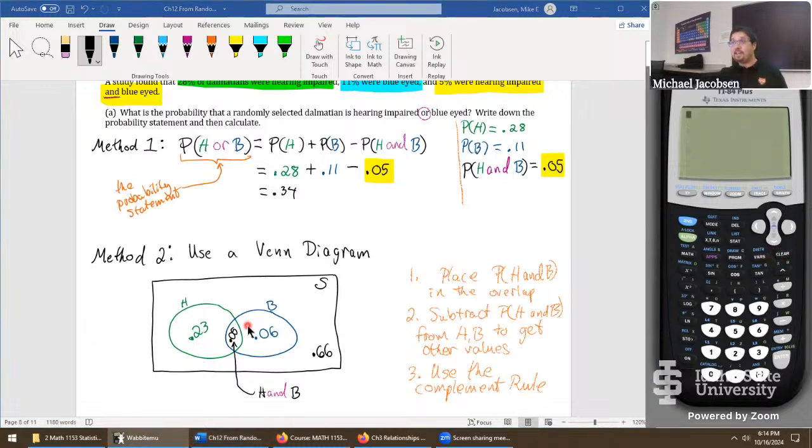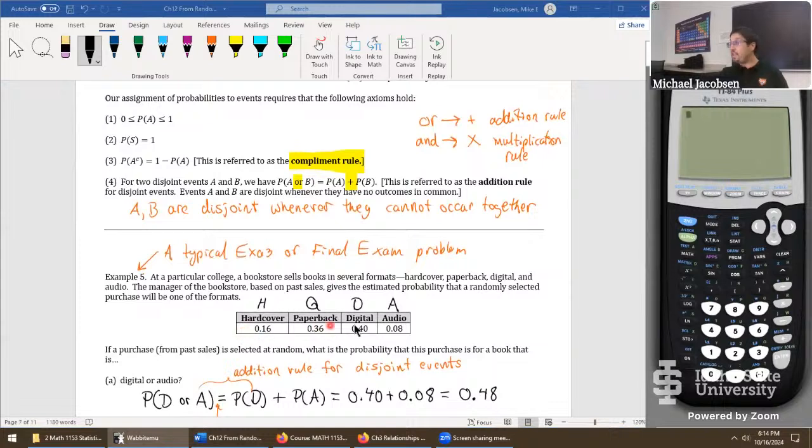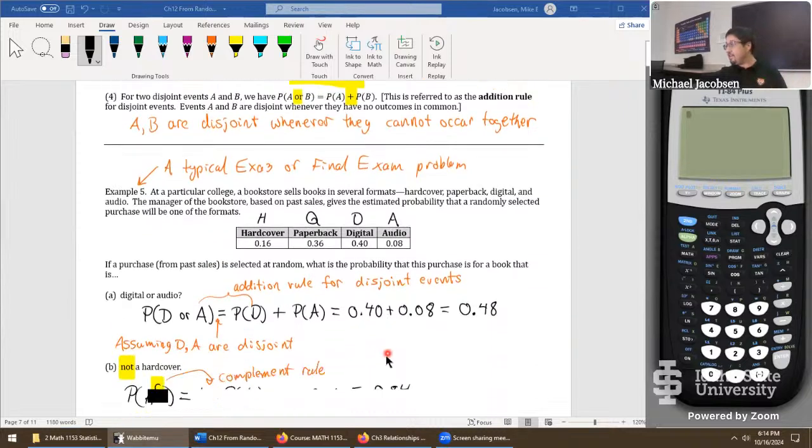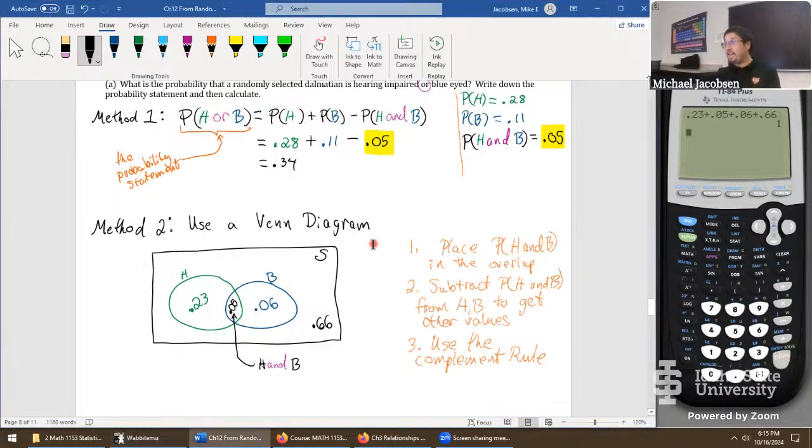Now there's a check to this. It's much the same as if you were deciding, did this model even make sense? The only way that's a legitimate probability model is if you add up all the probabilities, you get exactly 1. Same idea now in the Venn diagram, or under the curve of a normal distribution, the area is exactly 1. In a Venn diagram, just to double check, let's add these up. 0.23 plus 0.05 plus 0.06 plus 0.66. We get probabilities exactly 1. That means this Venn diagram has legitimate probabilities, and we can now start answering questions based off just that value there.